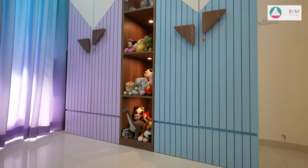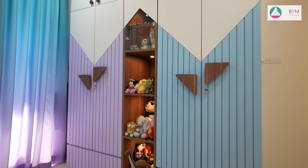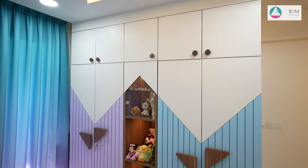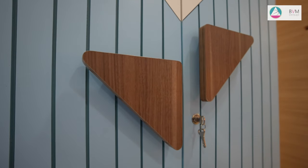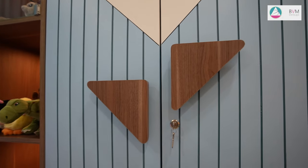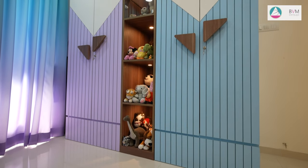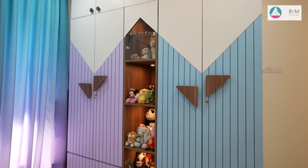The wardrobe in Navya and Nivan's room is tailored to suit their needs and complement the overall design theme of the space. Featuring two color shutters finished with grooves and customized designed handles, it adds a playful yet sophisticated touch to the bedroom. The open shelves positioned in the middle of the two compartments are perfect for storing their soft toys and making them easily accessible while adding a decorative element to the wardrobe.